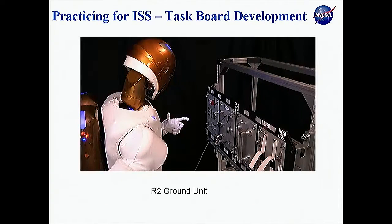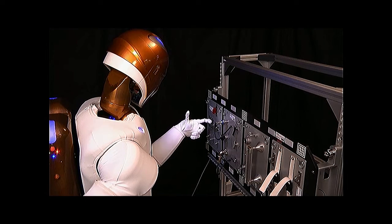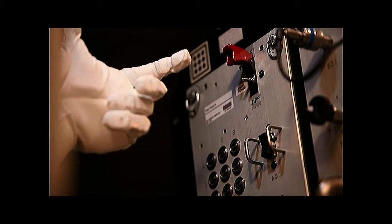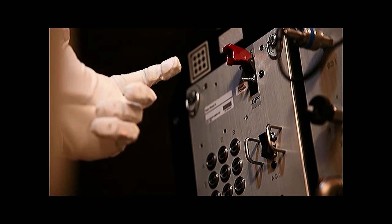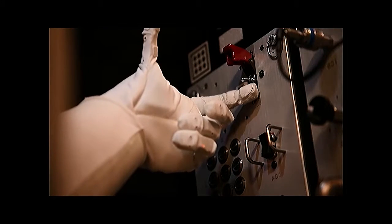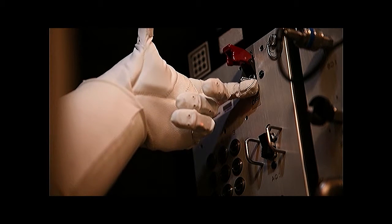Let me skip past this one. In preparation for station, we sent up our own hardware because when you're a demonstration robot on your first mission, you don't get to work with the same switches and knobs that the crew work with. So we sent up our own system. You can just get an example of some of the basic kind of activities we want to prove out on the space station.